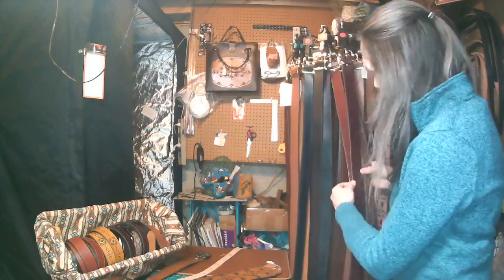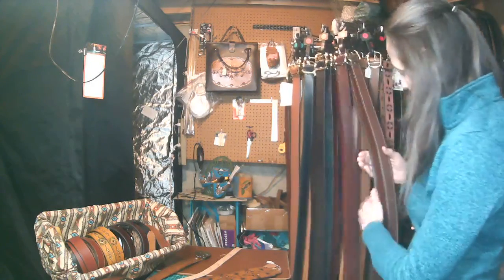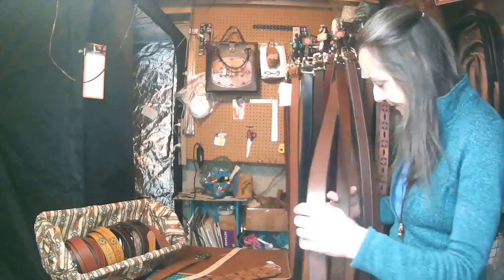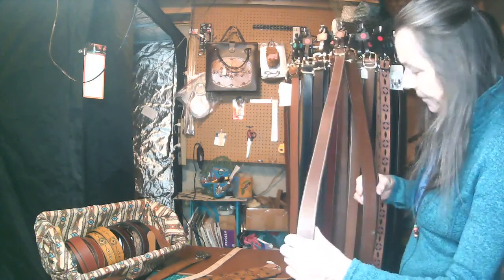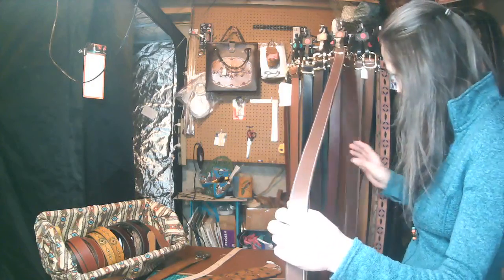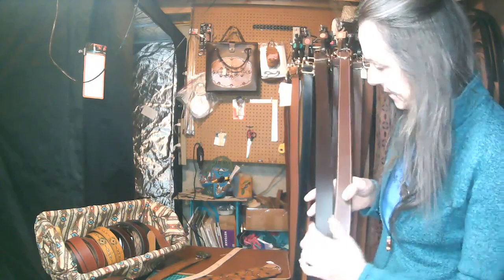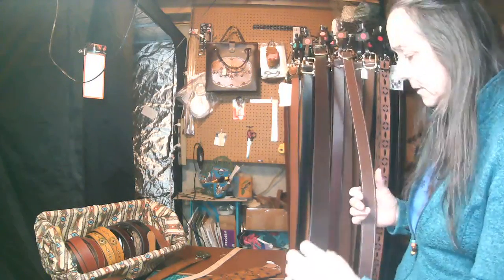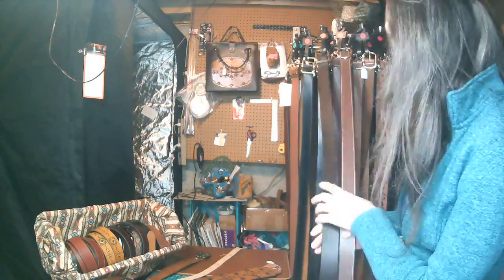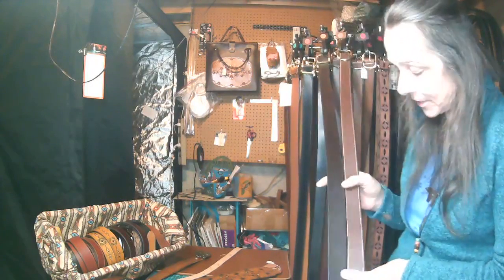So again, you have the black, you have the russet and the chestnut. Then we go to what's called a chocolate. Now notice this belt has lines on the side. This one does not. This is called Havana. This is a real dark brown, and this is called chocolate. So these are my dark browns, I guess I would say.